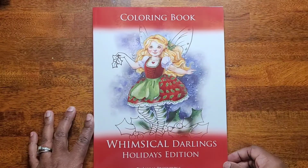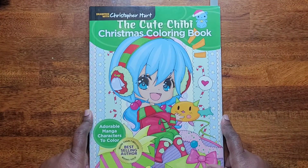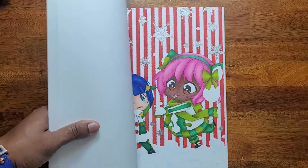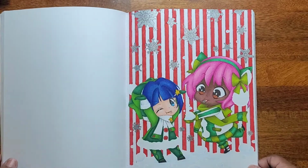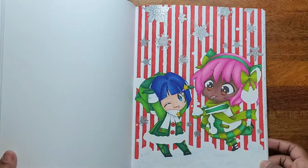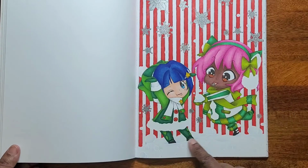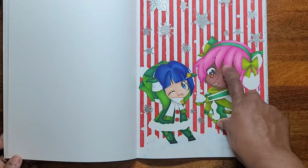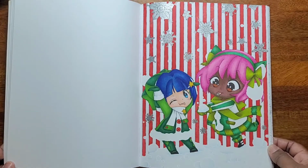All right, and again, that is Whimsical Darlings Holidays Edition by Jana Prosperina. I also colored in the cute Chibi Christmas coloring book. This one's by Christopher Hart. I did this page here. So cute, so fun. I had to do crazy hair, bright colors. That's just me. Something has to be pink in most cases. I love how this turned out. I used white gel pens down here, markers, and of course, I think I used Arteza colored pencils to shade. And this was really fun, and I love how it turned out.